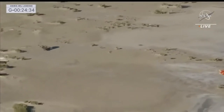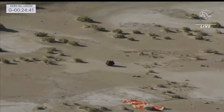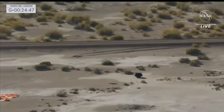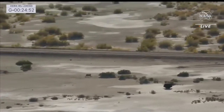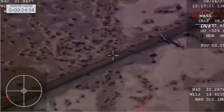So as the cool desert air begins to cool down that SRC, we want to make sure that it is cool enough for a team to actually begin those recovery operations. We'll also be checking the gas levels of that SRC to make sure that it is not outgassing from the batteries within heating up during that reentry. We'll also be making sure that there is no live voltage present.